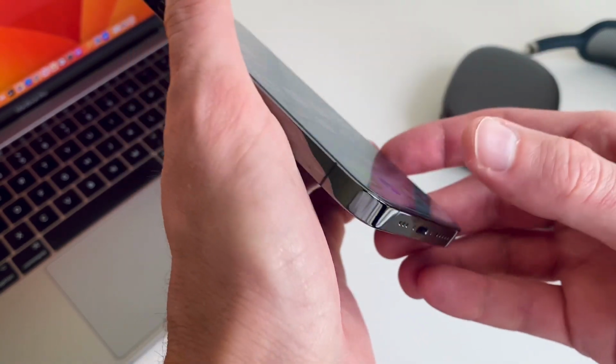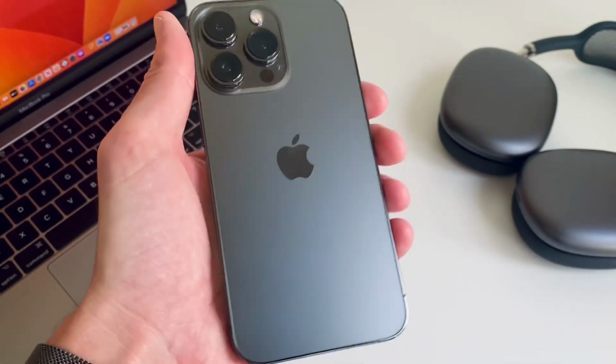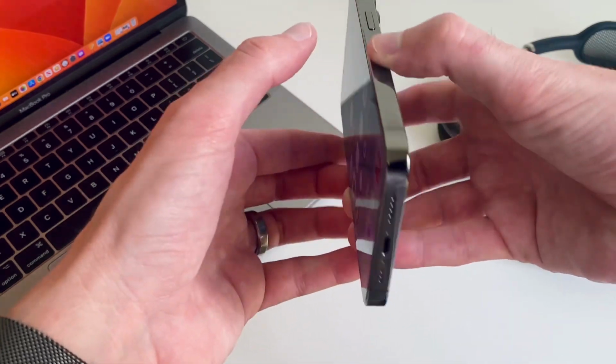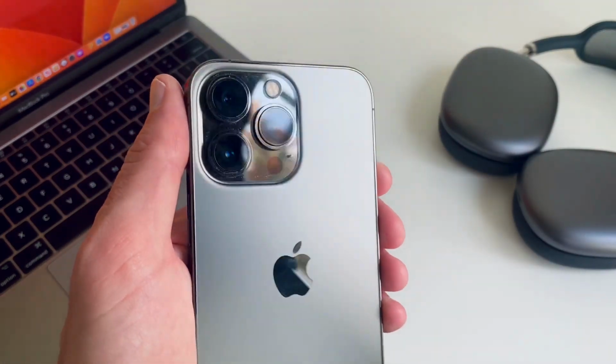There's very minimal scratches on the bezel. The back of the phone is perfect, and my screen is perfect as well. I've used a ton of different cases throughout the year, cases that I've bought myself, as well as cases that companies have sent to me. That's why the back's great.